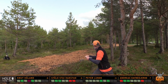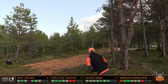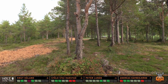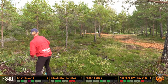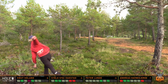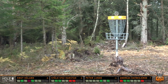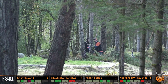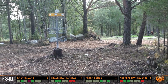Knut, with a pretty good approach to the basket, he'll have himself a putt. And then Ståle with a tough patent pending, throwing an overstable disc. I didn't see that finish, but I want to say it looked pretty decent. It looked like it might have hit a late tree and then kicked up and to the right a little bit from what I could tell. A very, very difficult position that he was in, and trying to go up and over everything by Peter here. Yeah, Peter almost pin high as he can, and he should have a putt from what I understand. Okay, so Ståle did hit a tree and has a lengthy approach shot.